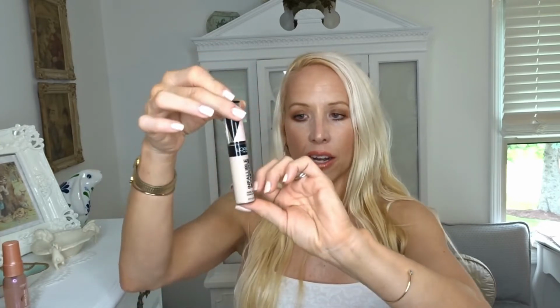It's called More Than Concealer. It's the Infallible Full Wear from L'Oreal. And I purchased number 320 Porcelain. It's kind of light, but I needed something light to cover the darkness. And it lasts literally all day. It will not budge. So I was very happy with this purchase. I've been using it every day and I feel that it's going to last quite a while, because the container is quite large, so I was happy with that.